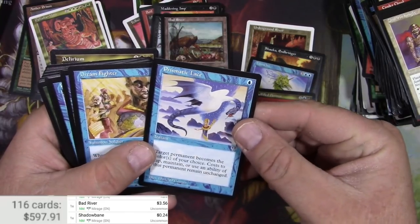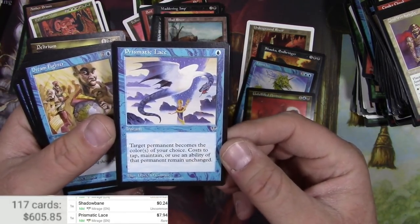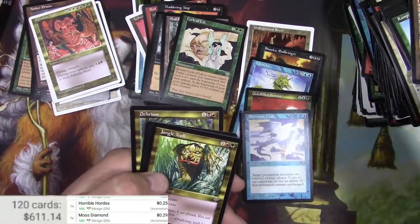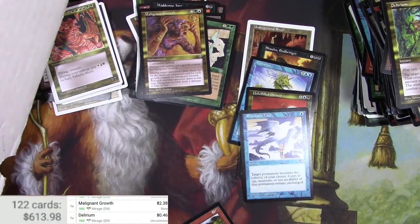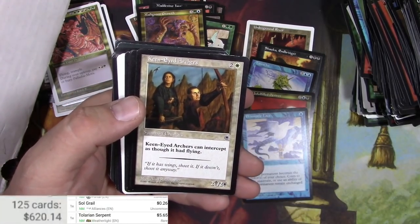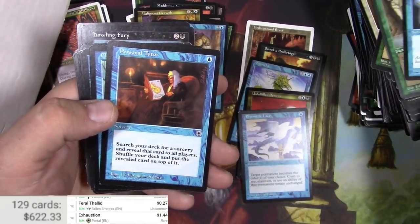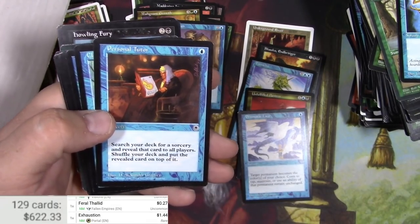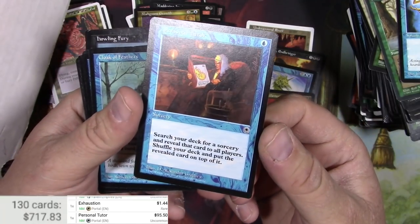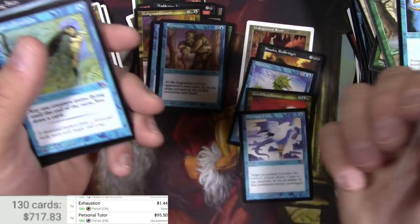Prismatic Lace, nope, that's a reprint, I think, actually. Oh no, that's pretty decent. A rare, $7.94, must be reserve list. Talarian Serpent. That's a rare. A buck. Personal Tutor. Hey, that's pretty decent for Portal. Finally found a good Portal card. There we go. Uncommon. The last one of these that I found, it said it was about half of that, so that's pretty awesome. I will keep that one for sure.